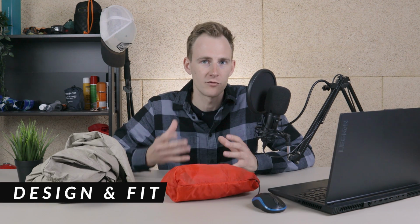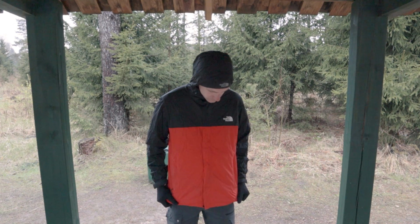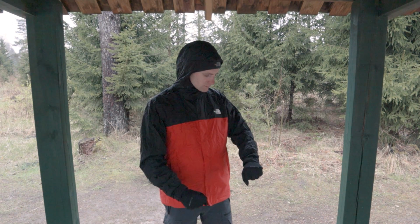In terms of design, I really like how the North Face Venture 2 looks on me. It fits me perfectly. It's long enough in the waist, the sleeves are long enough, it isn't too baggy, and in my opinion it's just a very good looking rain jacket.